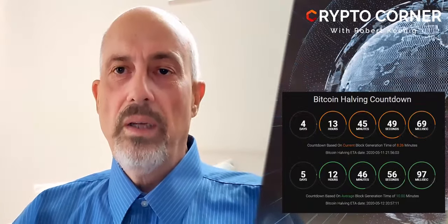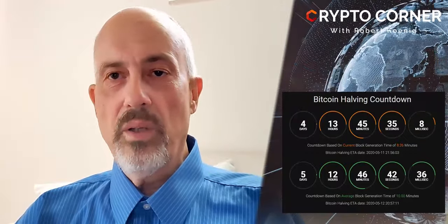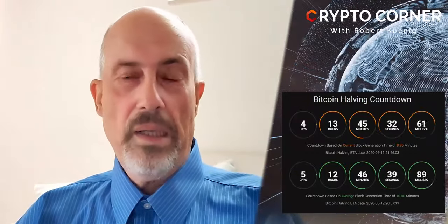The miners that have got old machines or are not operating economically anymore will just switch off their machines or will move to another network. There are plenty of other networks that can work with ASIC machines. So only the best machines will continue working on the Bitcoin blockchain. That has always been like that. Just to remind you, back in 2013, when somebody came up with the ASIC for the first time, all those GPU miners were obsolete and could be switched off because none of them were really mining any Bitcoins anymore.